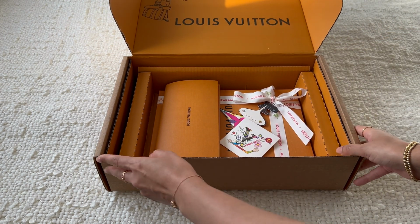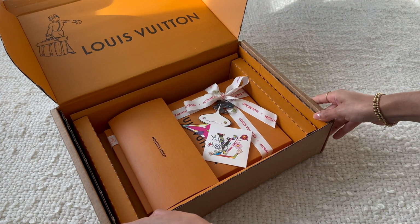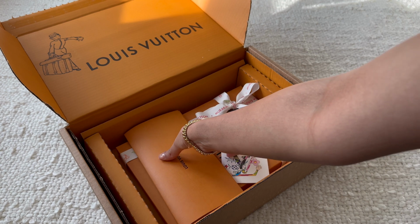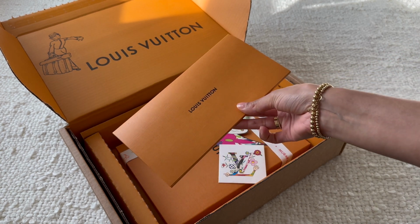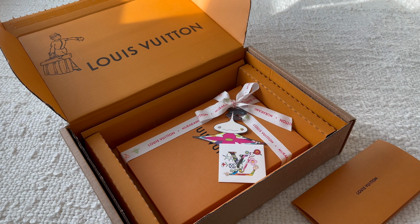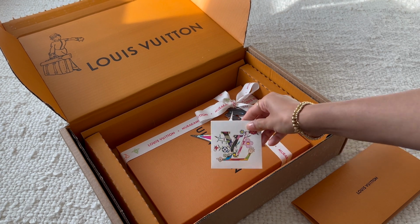Now, I was never a huge fan of the multicolor collection. My mom actually bought a multicolor Speedy back in the day. Maybe I can show it to you. But I am generally a neutrals, desaturated colors girly. Call me boring, but I like what I like. So I always thought that the Murakami pieces were almost too colorful and cutesy for me.